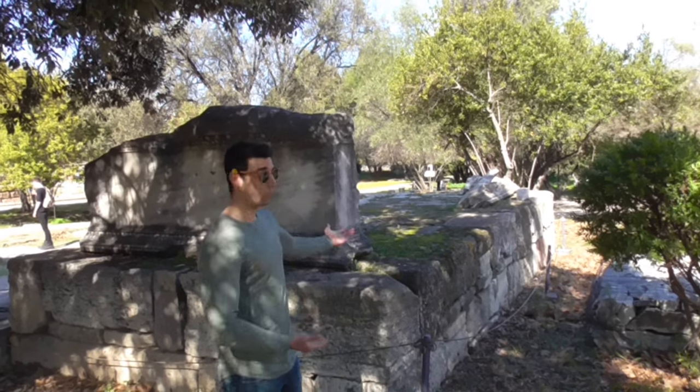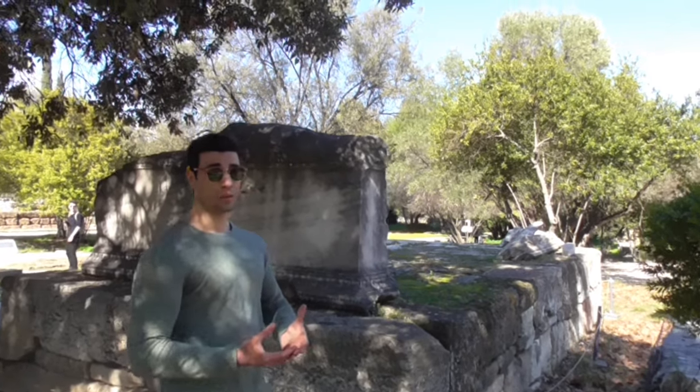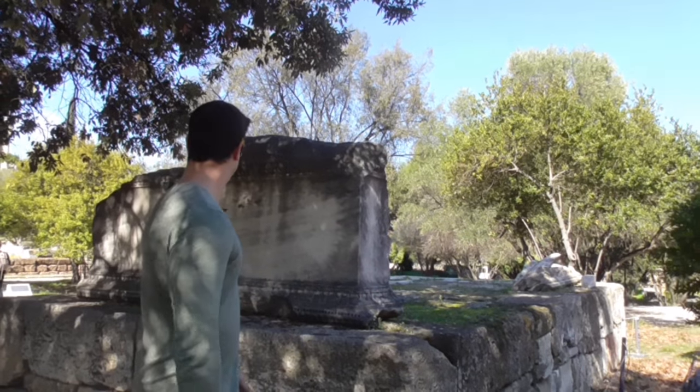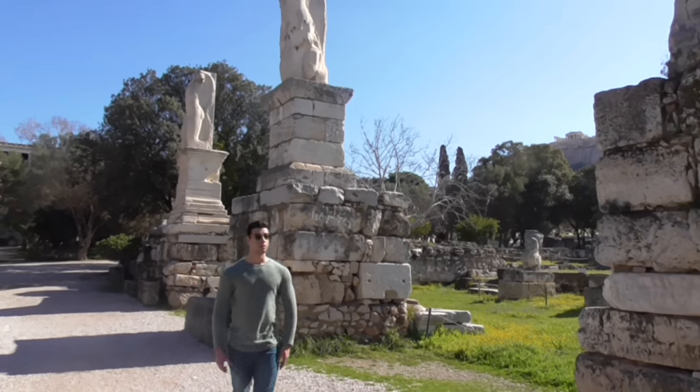This is the altar of Zeus Agoraios, worship of the Zeus of Agora, the king of the gods. So in ancient times, Athenians sacrificed here.